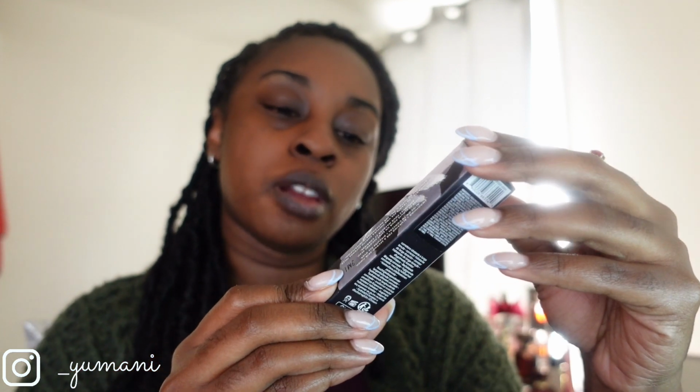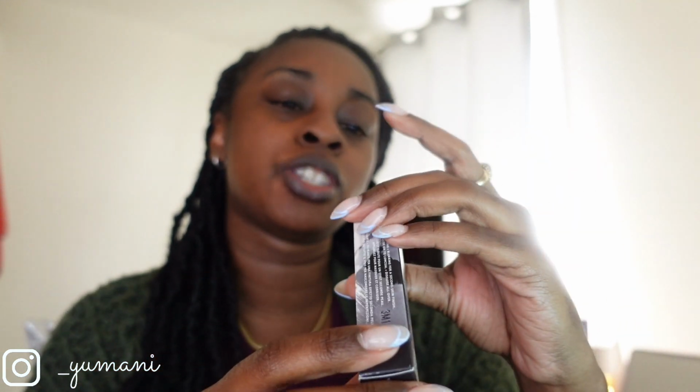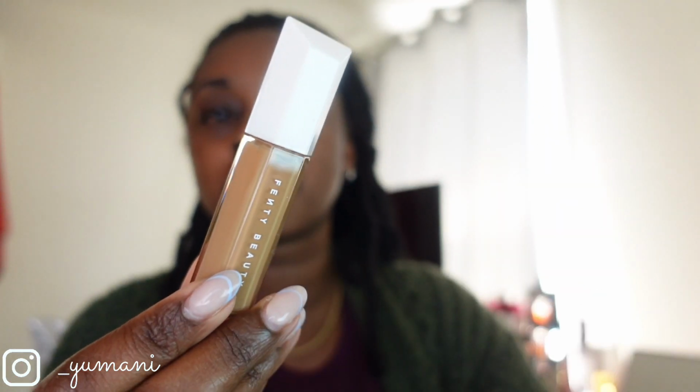What else did I get? Then I got the Fenty Beauty Wear Even Hydrating Longwear Concealer. I got this one in the shade 370N. I really got this for highlighting purposes. I wanted a Huda Beauty corrector, but it was sold out in store and I just didn't bother to follow up. This is what it looks like.